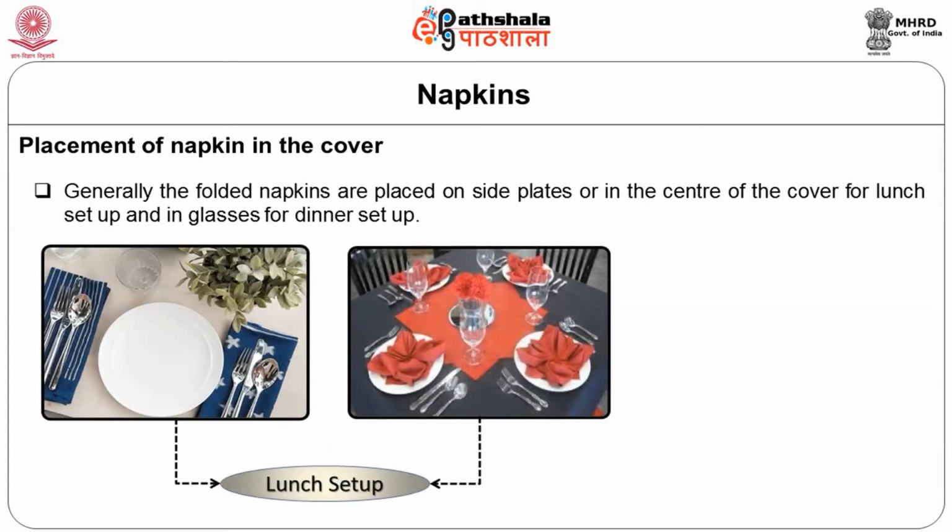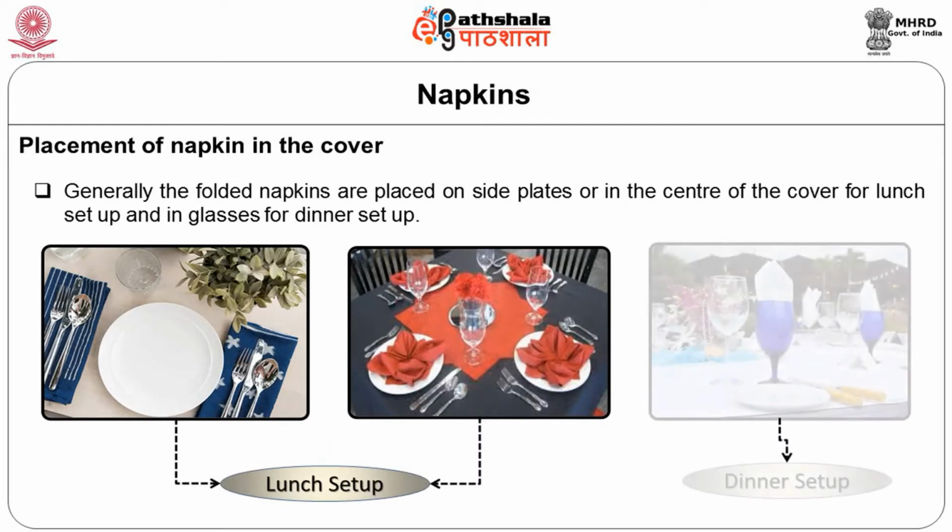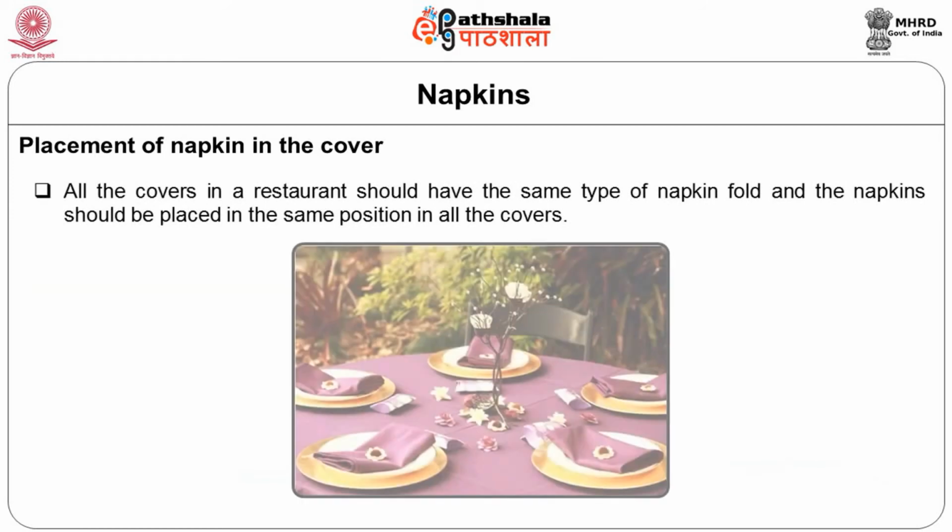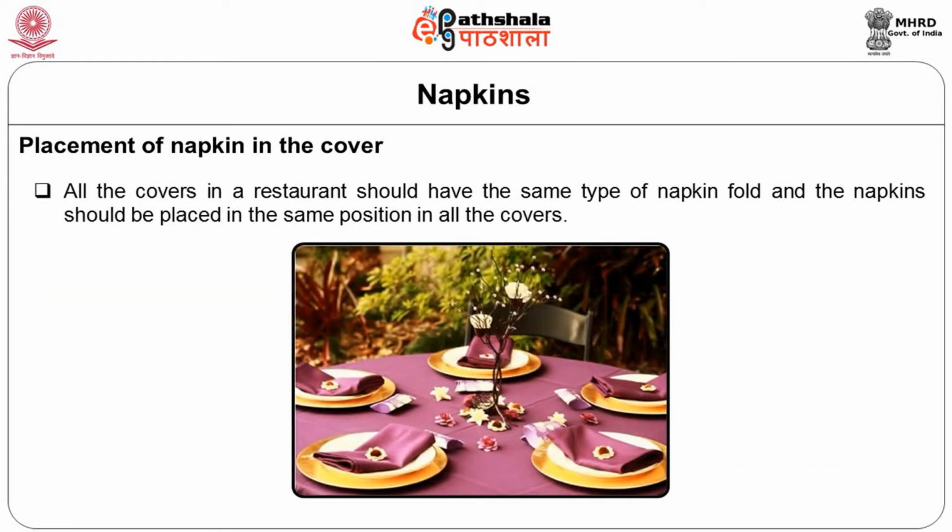Generally, the folded napkins are placed on side plates or in the center of the cover for lunch setup and in glasses for dinner setup. All the covers in a restaurant should have the same type of napkin fold, and the napkins should be placed in the same position in all the covers. So, napkins can be placed in the glass, or in the center of the cover, or on the side plate.